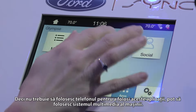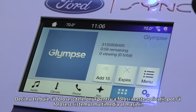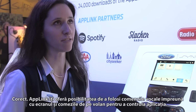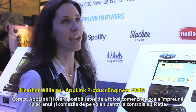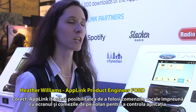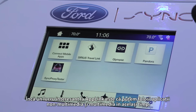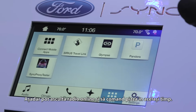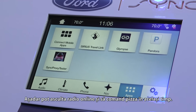So I don't have to use my phone to operate this application. I can just do it on the touch screen of the car. Correct. That's what AppLink gives you, that you can use voice commands, the HMI and the steering wheel controls to control the app. The other thing about AppLink is that we can have non-media and media apps. So I can listen to online radio and order a pizza at the same time. Correct.